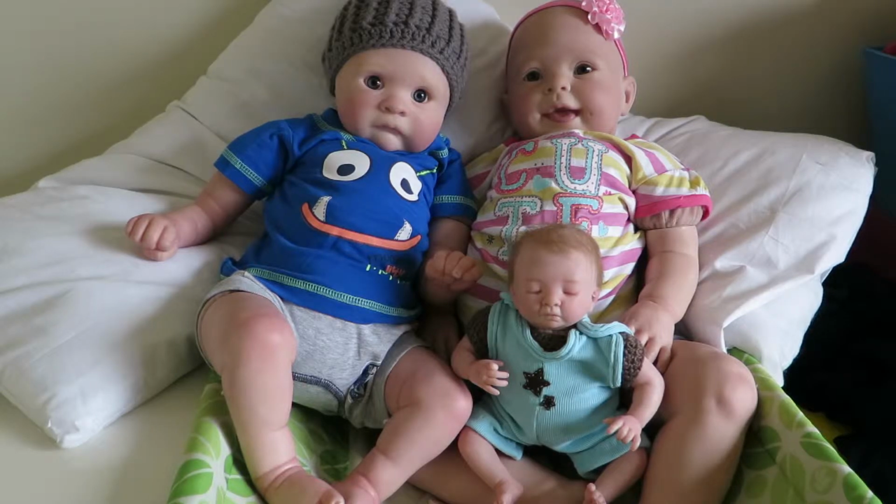I'll be looking at doing Medley, who is my Megan sculpt by Pat Moulton, a little bit later. I've got a great idea for what I want to do with her hair, but I don't actually have the hair in stock right now. So she's just kind of on hold and will continue to be a bald baby until then.